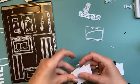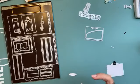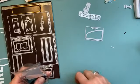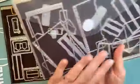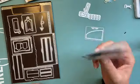And sometimes I use everything and I'm putting it in one big tin or a little box, and I've got all those bits and pieces all mixed up. But sometimes I also do it like this, put it in a bag and put it in my folder where I keep my dies organized. So it's up to you what you think is convenient.